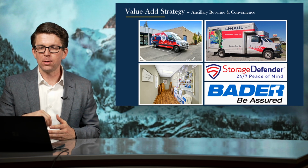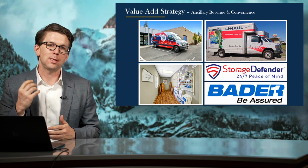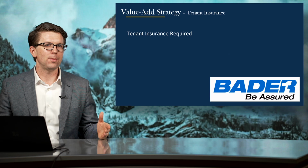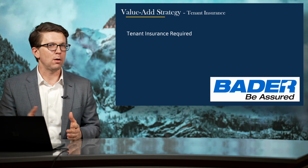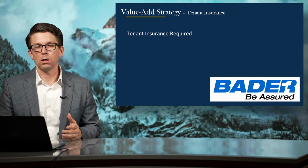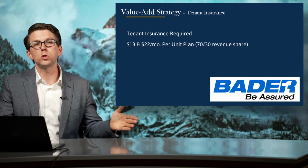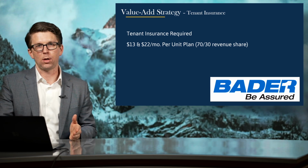And lastly, I'm going to really go long on this, but we do tenant insurance. Tenant insurance is a huge benefit for our investors and for Spartan. And this is how it works. When we buy a property, we require tenant insurance. Some mom and pops don't have requirements for insurance, or they don't offer a revenue share program with their customers. So how this works is Spartan offers, or Free Up Storage offers, really two monthly products, a $13 a month product and a $22 a month product.